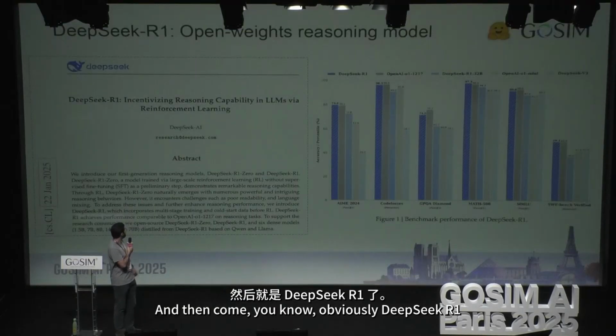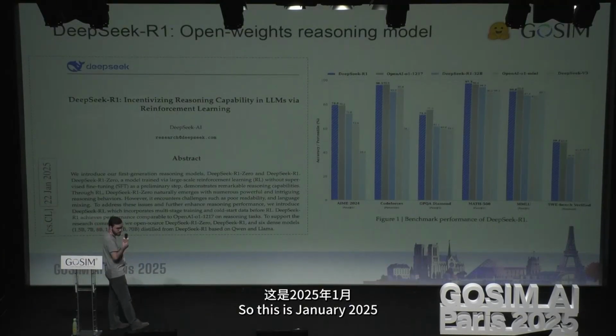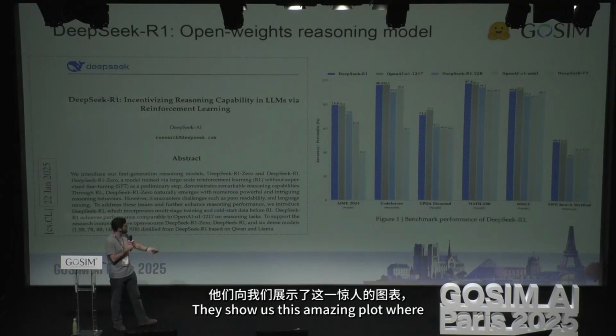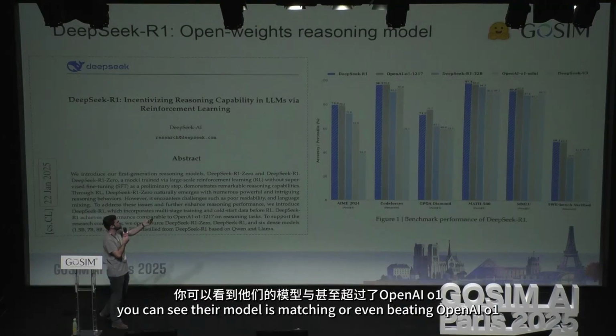And then comes, obviously, DeepSeek-R1. So this is January 2025. So already this year, they came up with this new paper. They show us this amazing plot where you can see their model is matching or even beating OpenAI's O1.